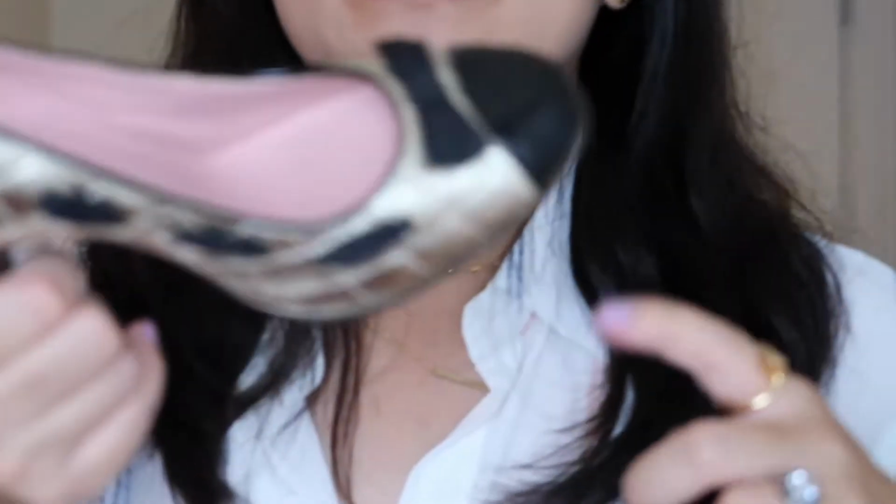Okay, the next pair of shoes is another pair of pumps here, and these are from Marc Jacobs.